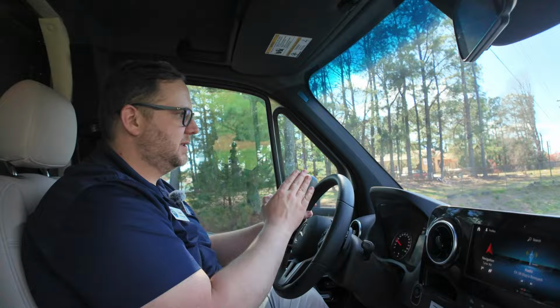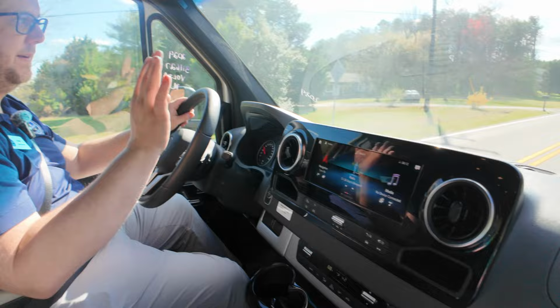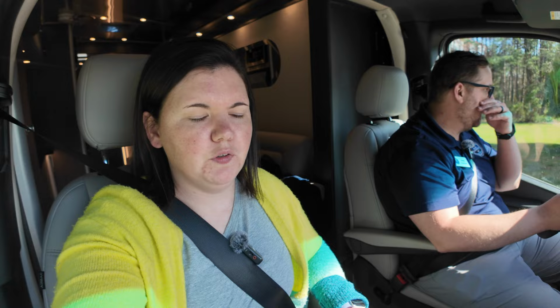This is a really nice paved road here. I feel like I'm just driving a touring coach. Like, I feel like I'm just driving the interstate. It doesn't feel like it's a really big motorhome to me. That's what I was thinking. It's a really comfortable ride. It almost feels like I'm driving my truck, honestly. Well, I was thinking the ride is smoother than his truck. It is smoother than the truck.